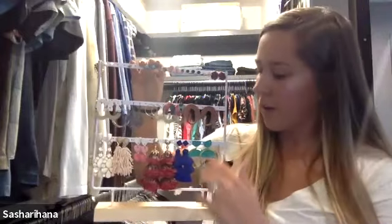And then I actually have something similar. It's tiered like this, but it has arms that I use for my necklaces, bracelets, watches, and they're vertical, so they don't take up desk space or flat space. So they're out of the way. I just push them to the back of my dresser. And then when I need to get a new pair of earrings or a necklace out, I just pull it off. Super easy. They're both from Amazon.